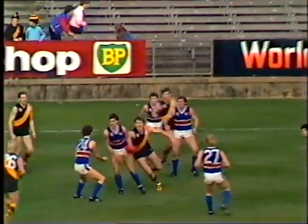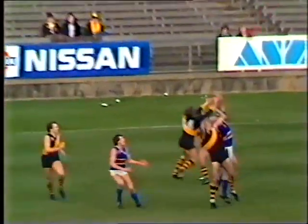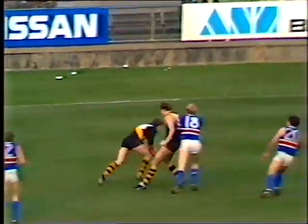Boundary throw-in. Forward pocket, Persich gets it out. Steve McPherson takes it. He's tackled, he's caught. He gets out of trouble. He shoots it out again to McLean. McLean hooks it back toward goal. Beasley, the meat in the sandwich, can't take the mark. It's taken by Land. He drives out with a long kick back to the outer half-back flank.